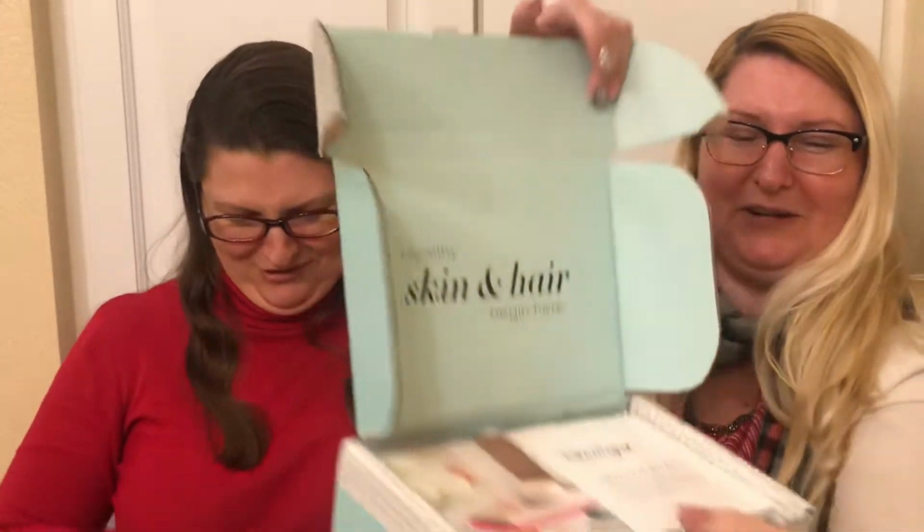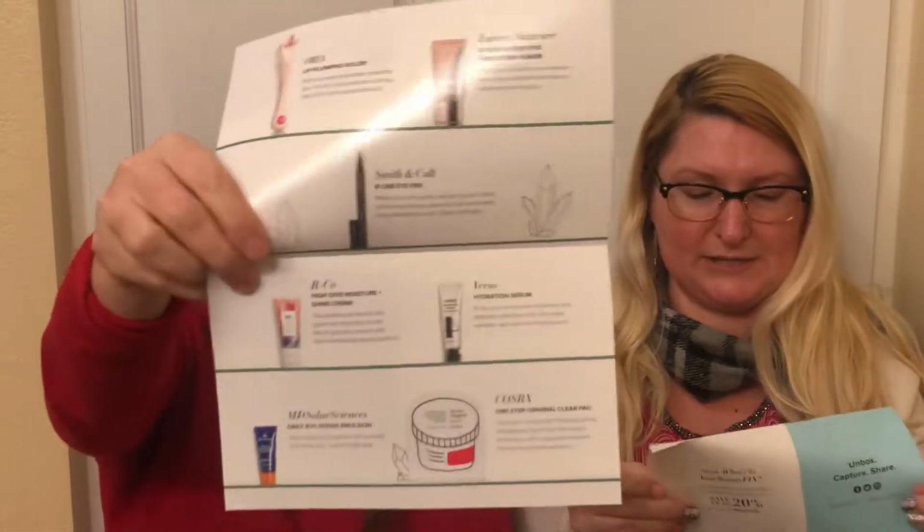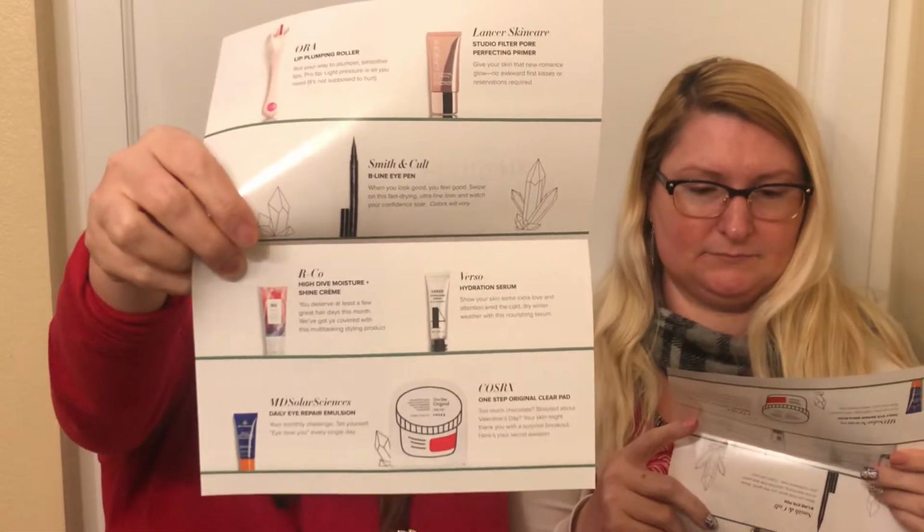I'm Kim. I'm Edith. And we're here with Beauty Fix, which I opened first, so I can cheat. I haven't looked at it, I just opened it first, but it looks like that when you open it. Okay. And these came right away. We have other boxes we're going to fill back to back, so if you see us in the same clothes. But that's what's on the inside.